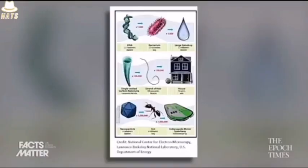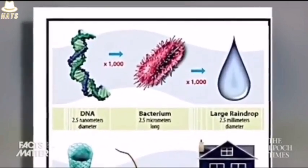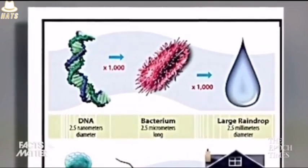If you want a visual for how small that is, up on screen is a graph from the National Center for Electron Microscopy, and it shows you how a strand of DNA, which is about 2 nanometers in diameter, is about 1,000 times smaller than a bacteria organism and about 1,000,000 times smaller than a raindrop. So that is to say, these nanoparticles in our food are very, very small.